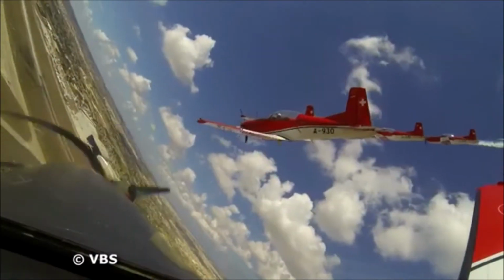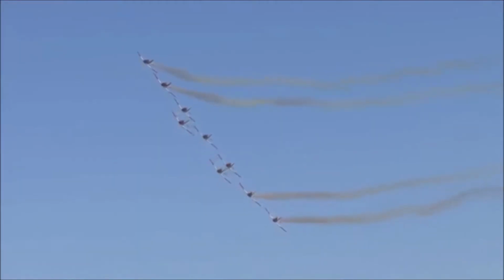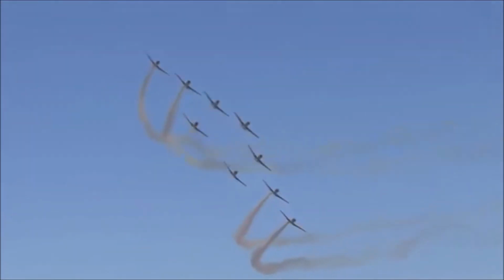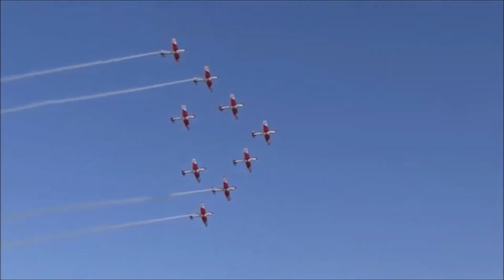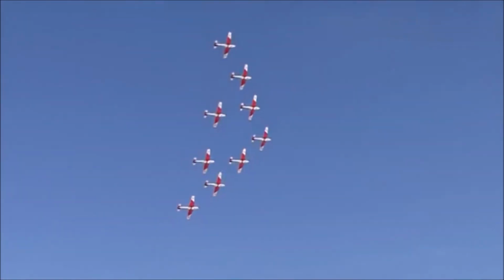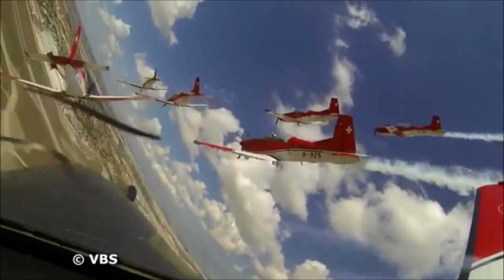The interesting thing about the team is that the pilots are not instructors on PC-7, but are active F-18 pilots in the Swiss Air Force. They only fly the PC-7 for the demonstration with the team. Since their 25th anniversary in 2014, the PC-7 team is equipped with a smoke system to accentuate their elegant maneuvers. Thanks must go to the PC-7 team for the outstanding onboard images.